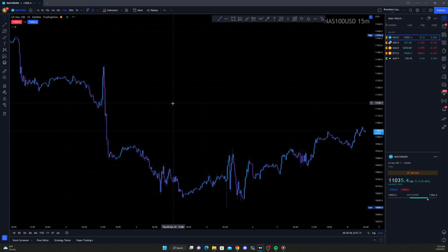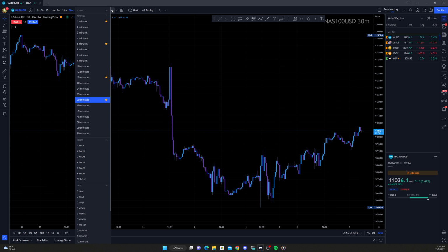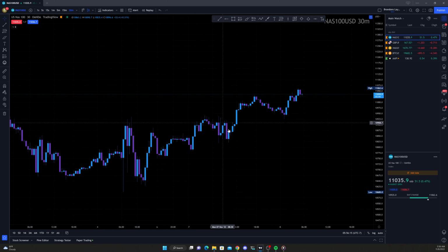All right, let's go ahead and look at the 15 minutes. So we're gonna go ahead and gain some perspective. Let's set our threshold highest to the 30-minute here. So we're gonna start analysis from a 30-minute and start to move down from there. So let's go ahead and look at price action.